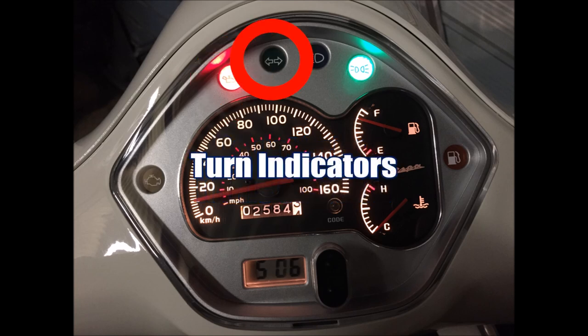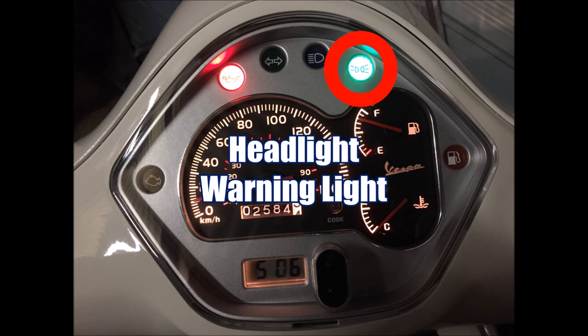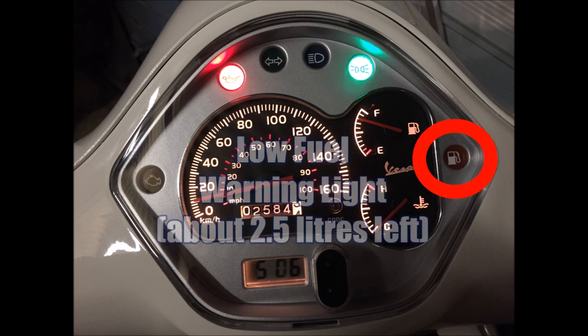This is the turn indicator bulb. Obviously speaks for itself. If you turn left or right, this will flash. This is the high beam indicator. So when you've got your high beams on, this will show as blue. This is just the headlight indicator warning light, so this will just stay on all the time.